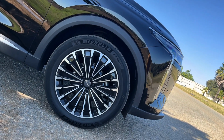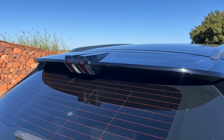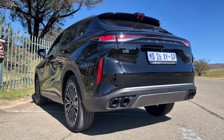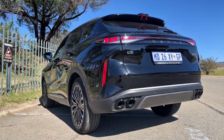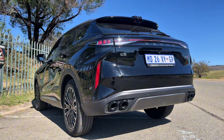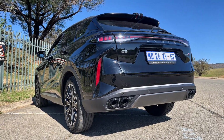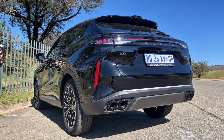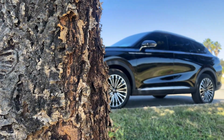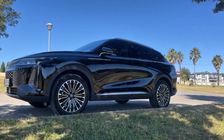I couldn't believe it, but these 20-inch wheels wrapped in Michelins come standard with the base model C9. This roof spoiler with 2 high-level brake lights looks unusual, but that's not a bad thing at all. The 4 pipes aren't real, but FYI, this is how your Omoda C9 will sound. Overall, this car looks great and it doesn't feel like it was built to a budget, but rather to set a standard for Chinese luxury SUVs.